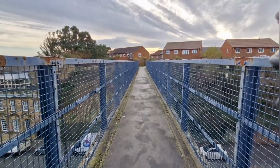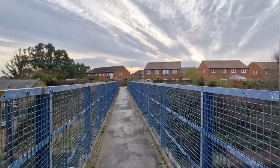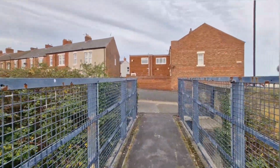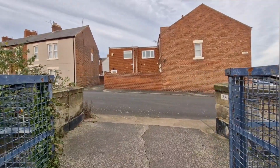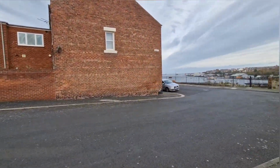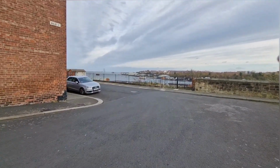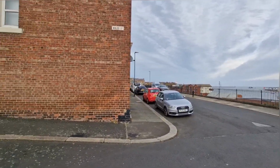I'm not going all the way across this bridge. That leads to a little estate. There's Coronation Street along there, if you wanted to know. Not the real one, because there isn't a real one. But there is a real one in North Shields, and it's over there. Might as well go this way, folks. It's a little bit quieter, there's not that many people around here. Old part of Shields.